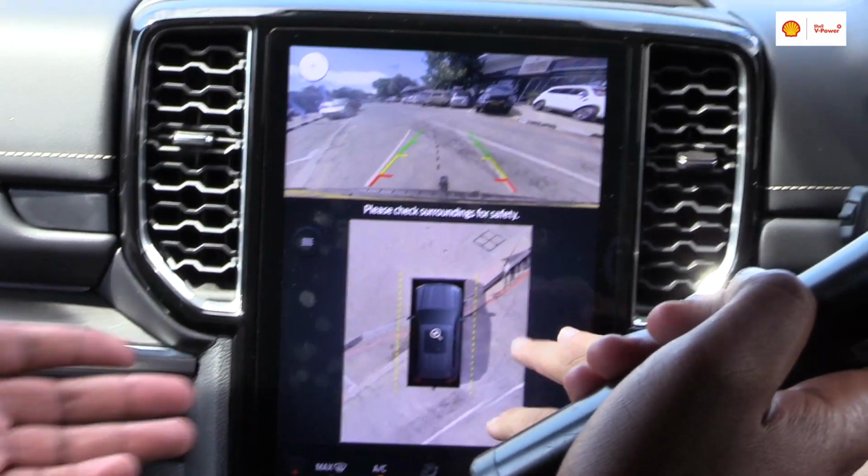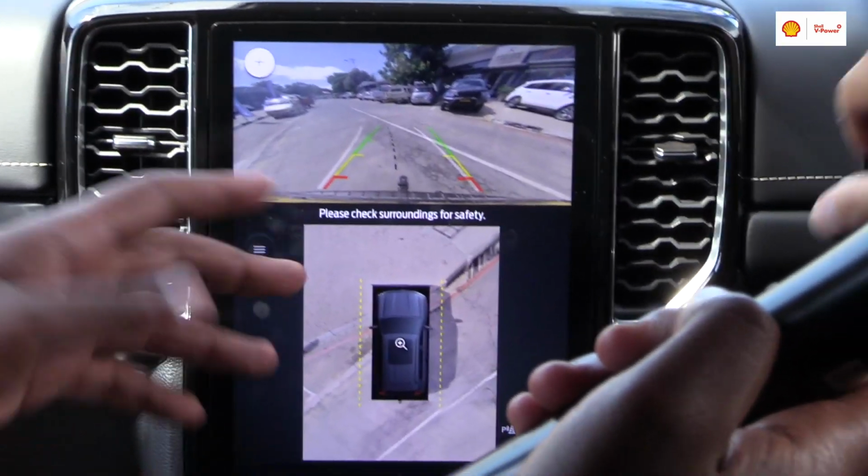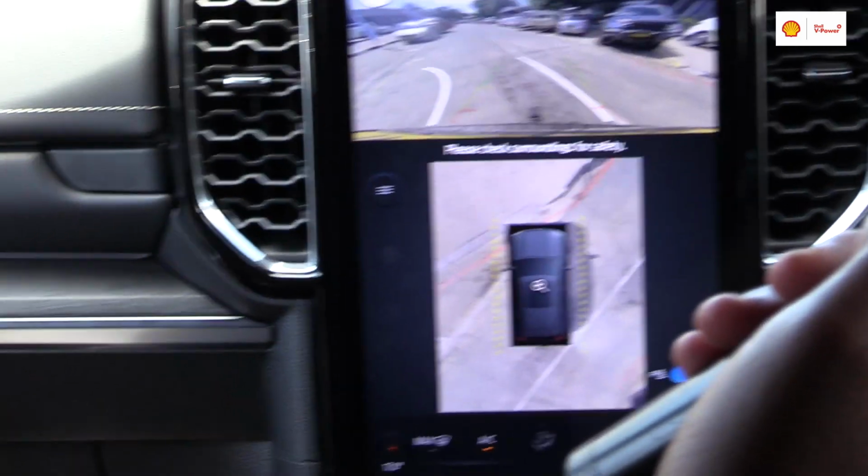Because I was wondering, is this a drone shot, or why is there a shot from above? It's part of the surround view camera. We've got a camera in front of the car.